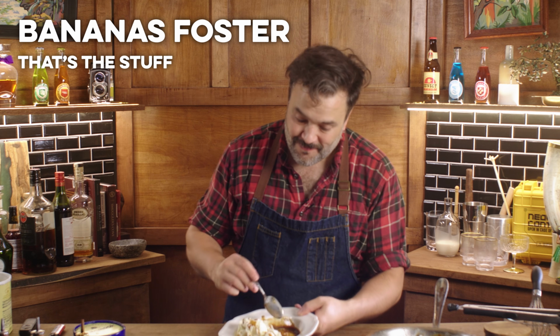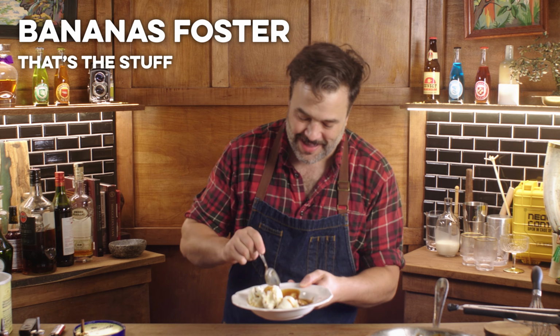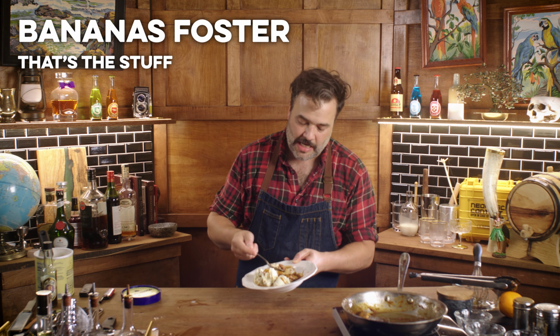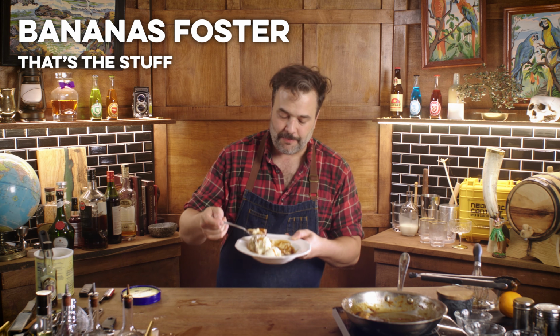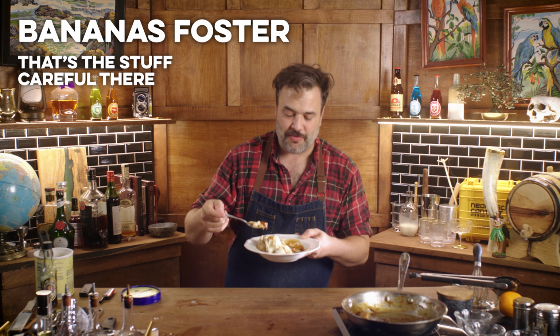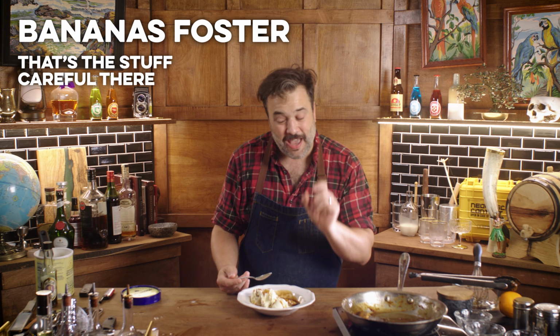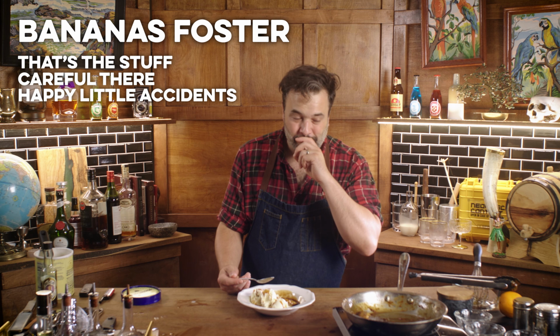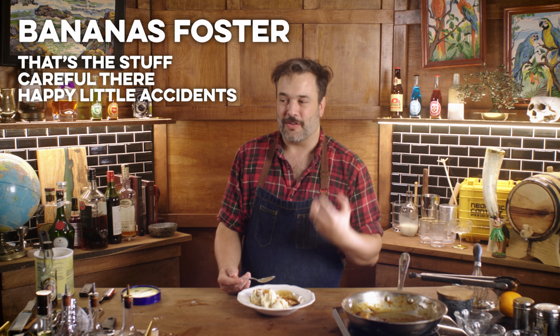This is one of the good ones. Shit. I'm not really used to using an induction burner, and I did burn the sugar a little bit. A little bit. If you had gone much further, this would have been garbage, but that little bit is actually really nice. That's a happy accident. I was worried about that. It's got such a dark flavor.